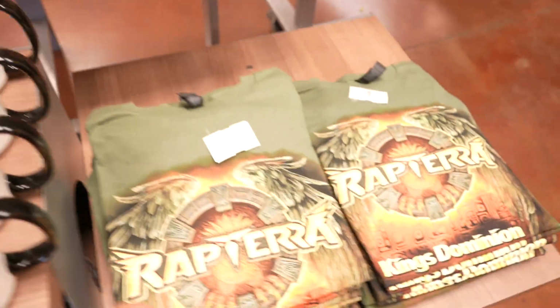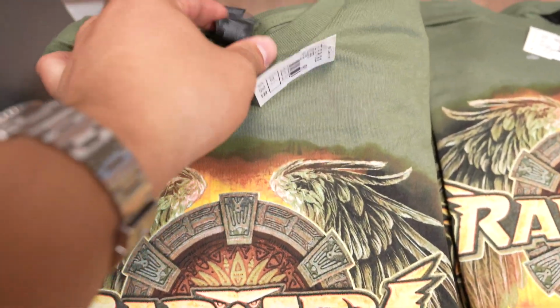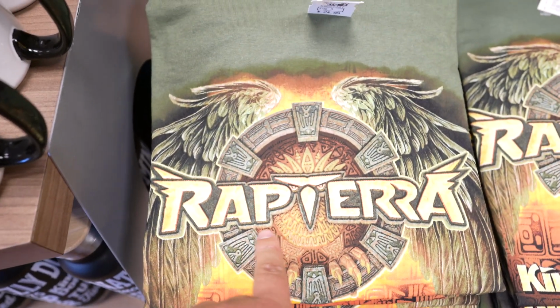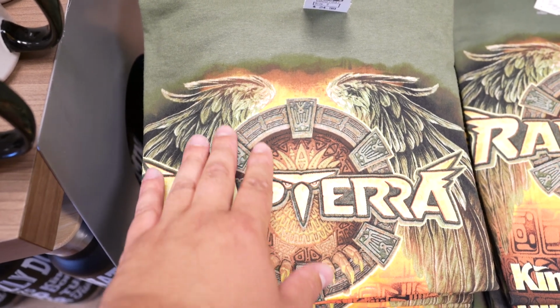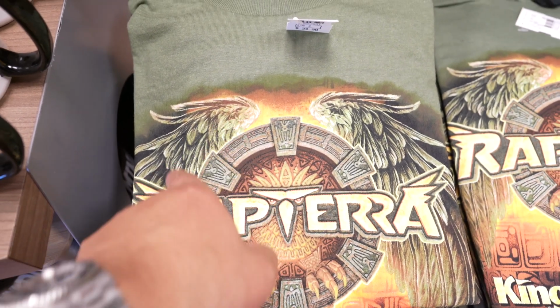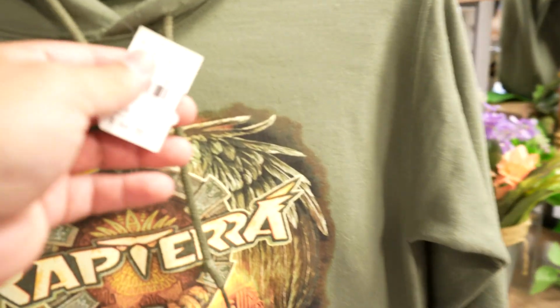Let's see. How much are these shirts going for? $24.99. Not bad at all. And they feel like decent quality. Like I said, I really do like this design with the T being the hawk, but I don't know, the name is kind of escaping me, but check out those wings. That looks awesome. And the wintertime is coming very soon, and the hoodie is $44.99.